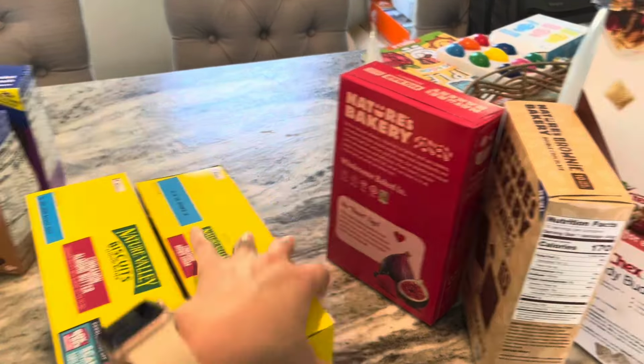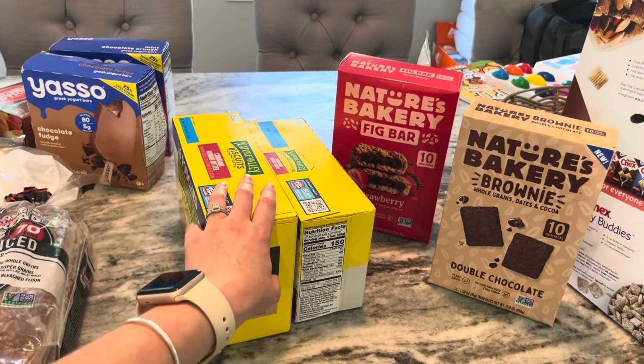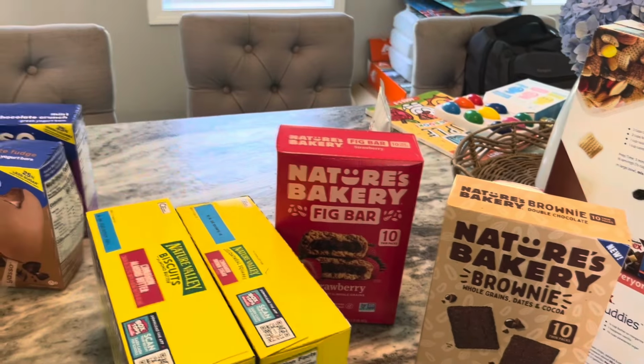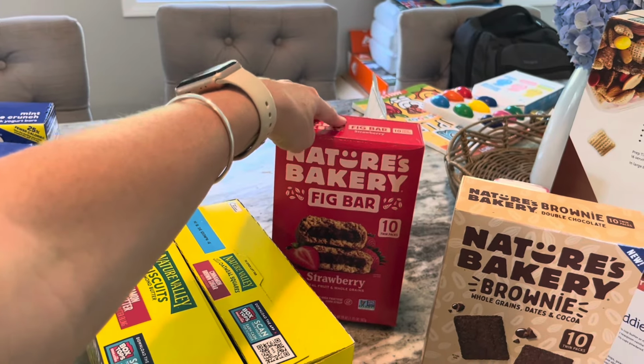So those two, and then I'm trying to figure out some healthier options. These are not the best. The ingredients are not that great. So I figured I'd pick up these ones. They have some better ingredients. I got the strawberry flavor. They come in a 10 pack, so that's really nice as well. So hopefully my son will really like these.